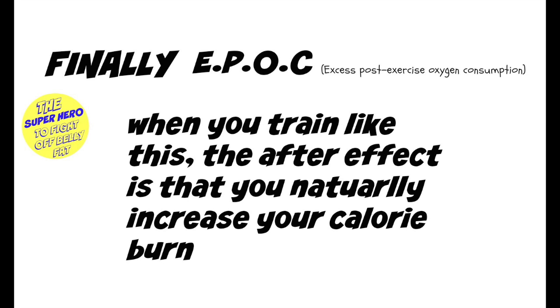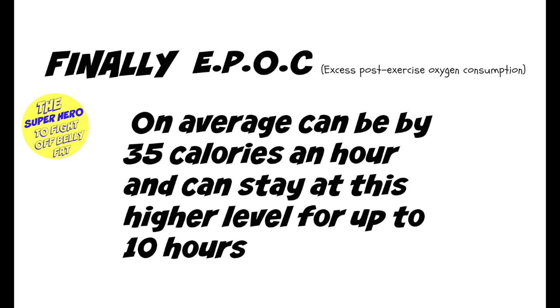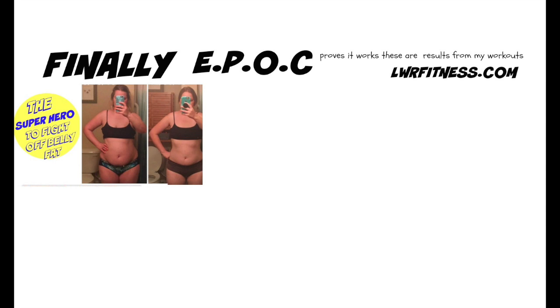What happens then is your body is going to naturally be burning off calories at a much higher rate even when you are resting, and it can be on average 35 calories an hour for up to 10 hours. So you do your sums, that means you can burn off an excess 350 calories a day. And because these workouts are short, just 4 minutes, you can stick to them.